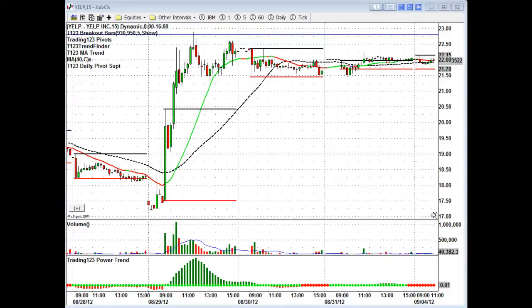Now here's a stock I recently traded, Yelp, Y-E-L-P. Basically had a big day here, rally off the bottom, and then it consolidated for 3 days. Usually the stocks that go into a 2 or 3 day consolidation period before they make their next move up or down. So we're looking for Yelp to break out above 23.